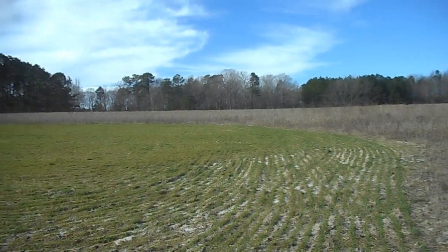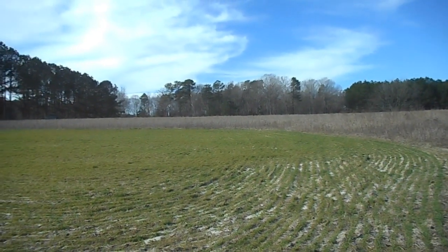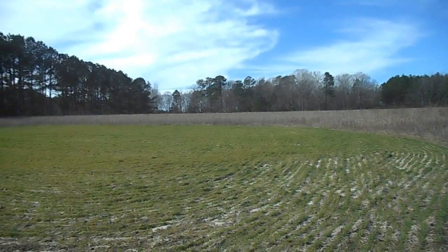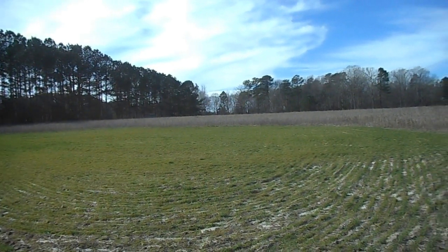I'm thinking probably about 3 hoppers. It's probably 100 bushels, 110 bushels left out here in the field. But let's roll over there to the other side and see what's going on over there.